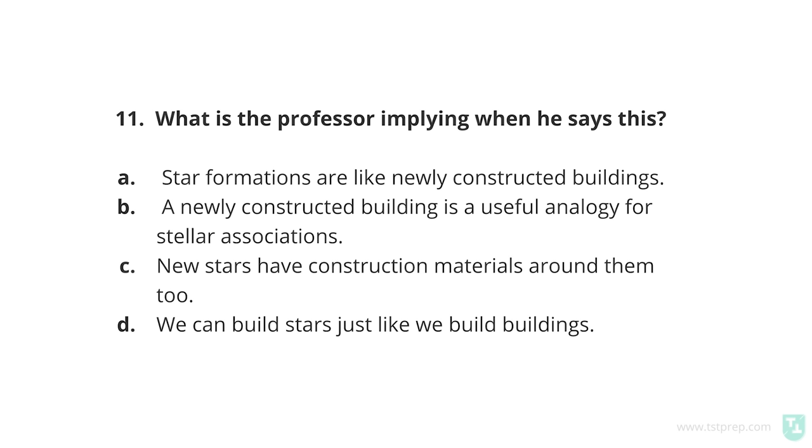It's like a brand new building still surrounded by some of the construction materials used to build it, and with the landscape still showing signs of construction.